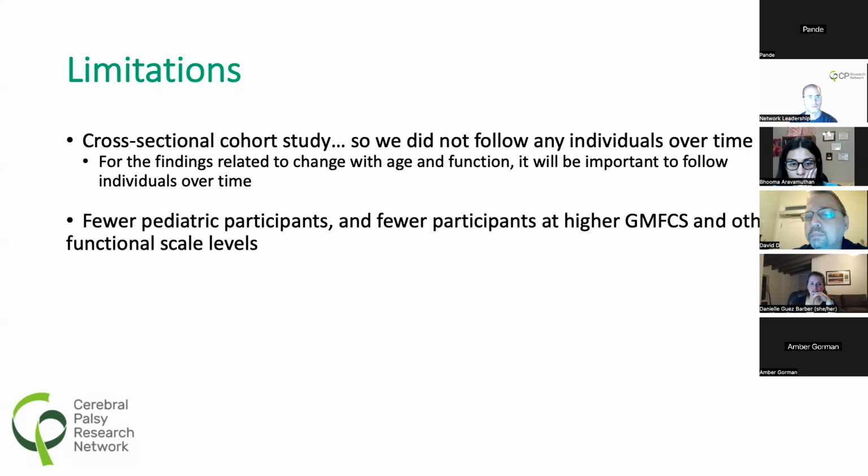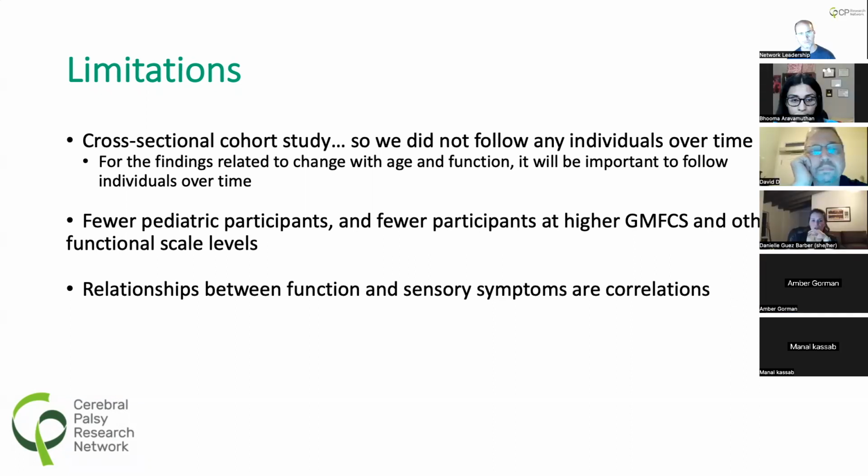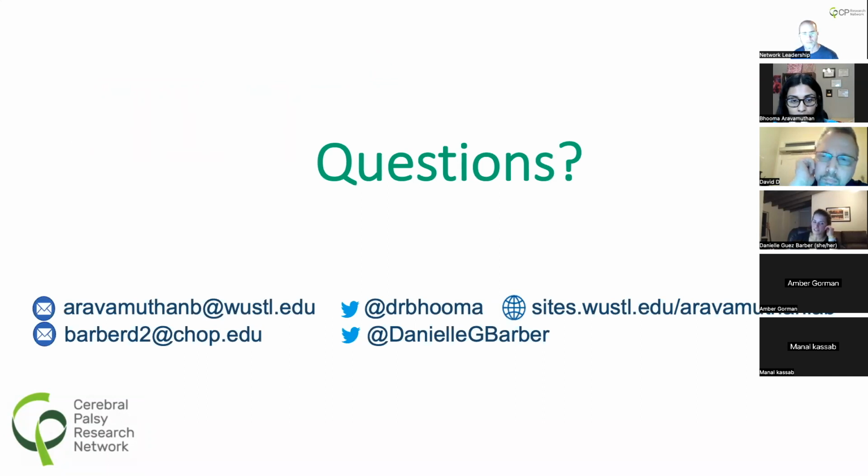Great. Did you have another? Yeah, more limitations. Another limitation to this study was that there were fewer pediatric participants and fewer participants with higher GMFCS and other functional scale levels. And the other thing is that everything here is a correlation, right? Nothing is causal. Everything is just looking at associations. We're going to be presenting this work at the AACPDM meeting in the fall, and we are in the middle of preparing a manuscript. And I will leave this slide up with our contact information for just a moment.